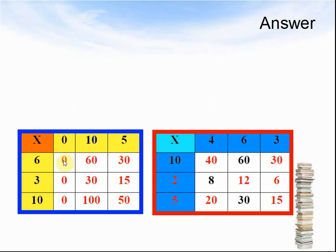The answers were: 6 times 0 is 0. 6 times 10 is 60. 6 times 5 is 30. 3 times 0 is 0. 3 times 10 is 30. 3 times 5 is 15. 10 times 0 is 0. 10 times 10, 100. 10 times 5, 50. 10 times 4, 40. 10 times 6, 60. 10 times 3, 30.